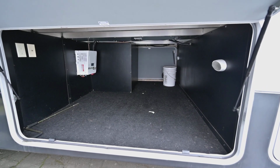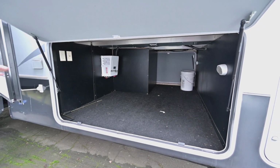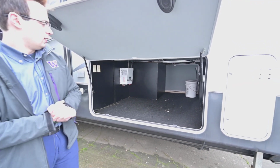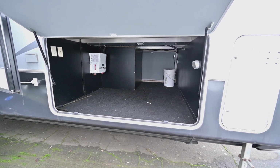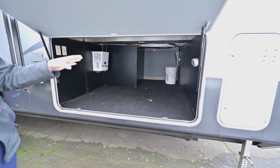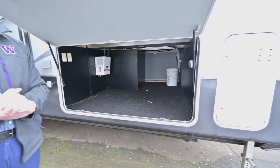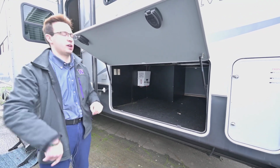I'll tell you what, if I was staying in this coach and I got in an argument with my girlfriend, I think this would be my timeout area down here. I mean, come on, I'll just bring a sleeping bag, and this could also be called the doghouse. Not only is it a big storage bay, it could be the doghouse if you get in an argument with your spouse. Or hey, if your dog is misbehaving, put your dog down here. I'm just playing. You get the idea.